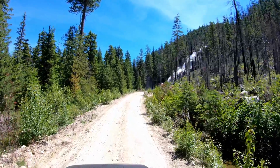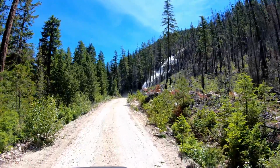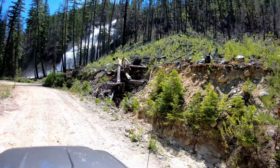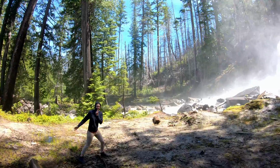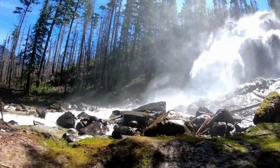I can see the falls through the trees, and wow, it is really cool looking. This has to be the craziest waterfall I've ever seen. Wow. Mel just said we should have brought our rain jackets. There's a whole lot of mist. I feel like I'm standing at the base of the mist.